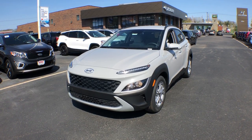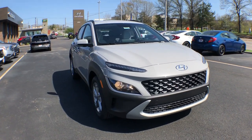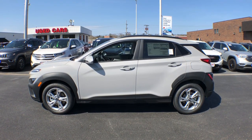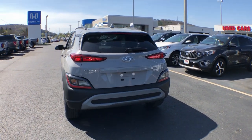You're gonna love the 2023 Hyundai Kona. Take a closer look at the sophisticated and versatile Kona. This fun-loving subcompact crossover delivers distinctive style, a comfortable cabin, touchscreen infotainment, advanced safety features, and a spirited, agile driving experience.